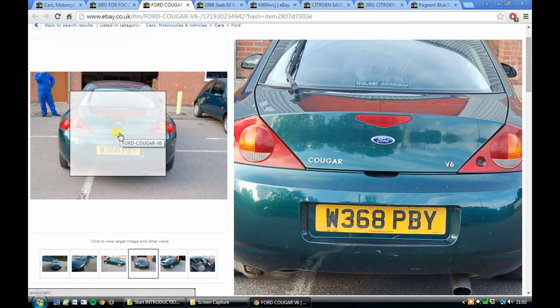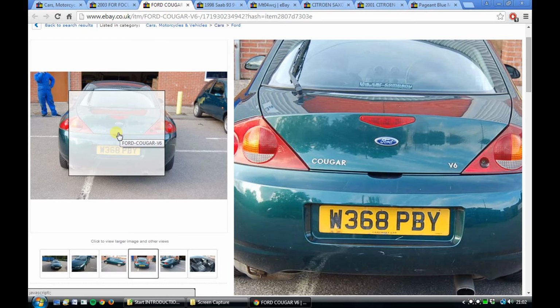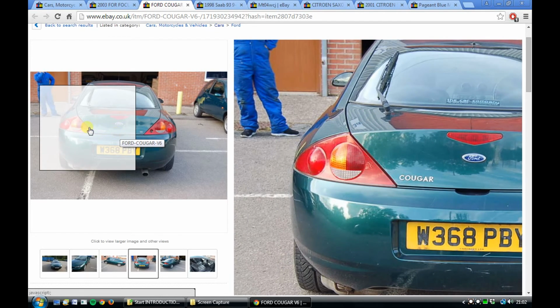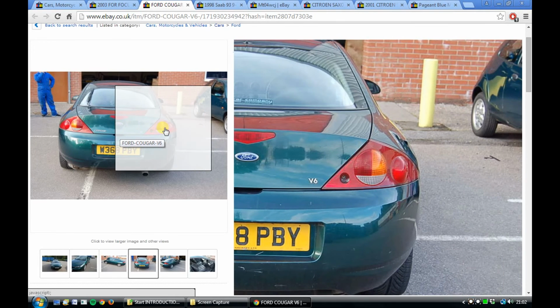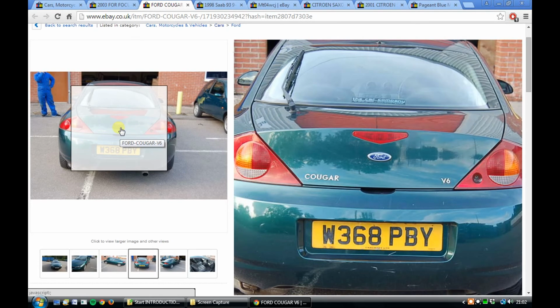Panel alignment, which I mentioned before, is basically the gap between panels. So we're looking at the boot lid of this car, where it's got the Ford badge, the Kuga badge and the V6, and we're looking at the gap between that and the lights and the rest of the bodywork. As you can see, down both sides, the gap on the left hand side is equal to the gap on the right. That shows us that the car has probably not been involved in a rear end shunt. If it had been involved in a rear end shunt, then the panel alignment would be odd on one side.